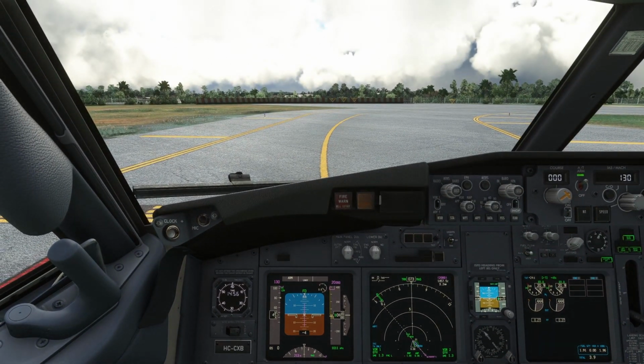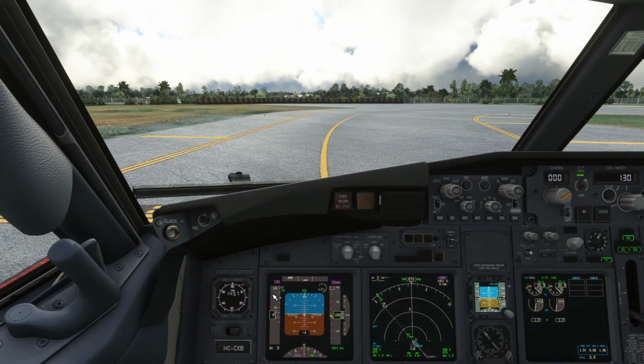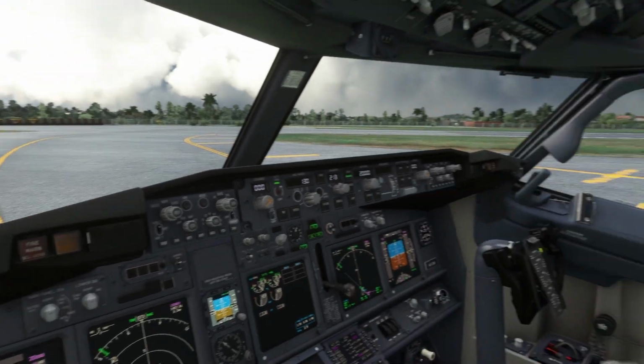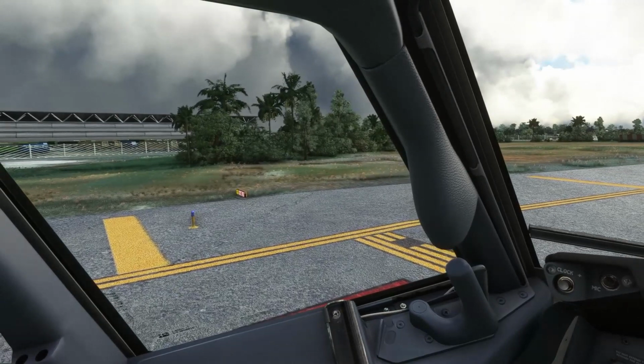Request takeoff clearance, and they come back and say clear for takeoff runway 21. Okay, so we set strobe lights, landing lights, taxi lights, release brakes. Here we go. Okay, traffic, no traffic in the area. So far it is clear.